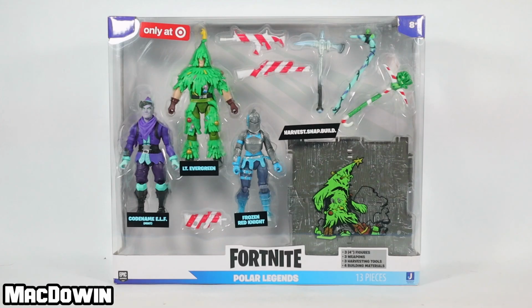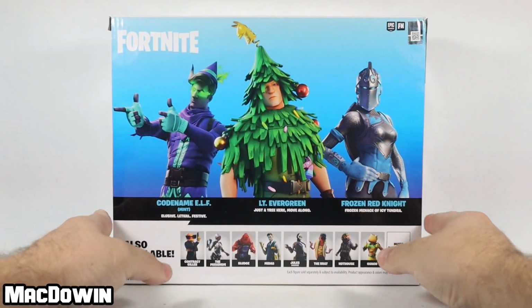Hey, McDowell here. Today we are taking a look at the coolest 4-inch Fortnite set from Jazwares, the Polar Legends Trio Mode. I found this at Target for $29.99, and again, these look awesome. Alright, let's take a look at the back side of the box.